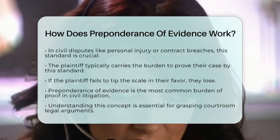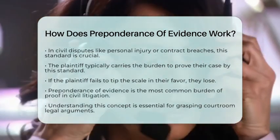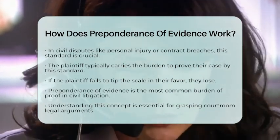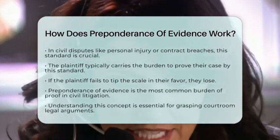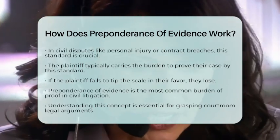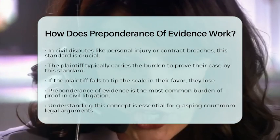Overall, preponderance of evidence requires that the fact finder be convinced that the claim is more likely true than false. This makes it the most common and easiest burden of proof in civil litigation. Understanding this concept is key to grasping how legal argumentation works in courtrooms.